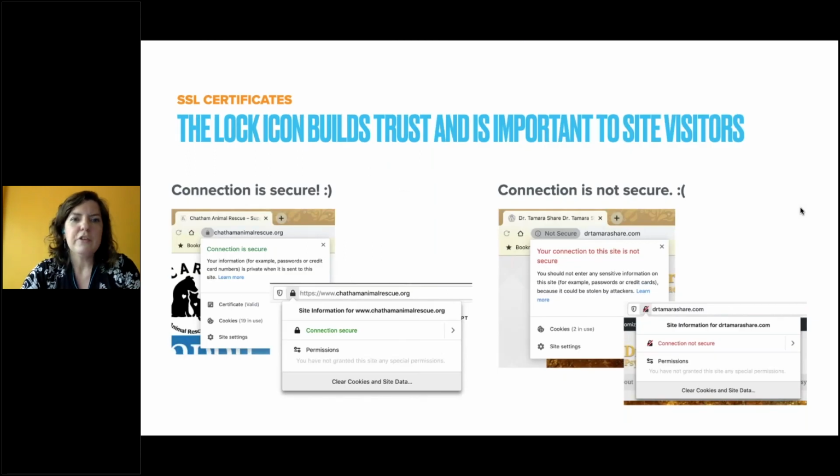So SSL certificate. This lock icon, which I'm sure we've seen a lot of, basically back in 2018, Google Chrome started doing this lovely not secure notification if you went to a website and it did not have a secure SSL certificate. So you can see over here, there's this lock and it's this lovely green text, which makes you feel all safe and cozy. And then over here, there's a nice big red, your connection to the site is not secure. So we obviously do not want this.